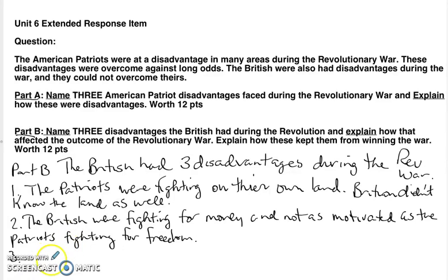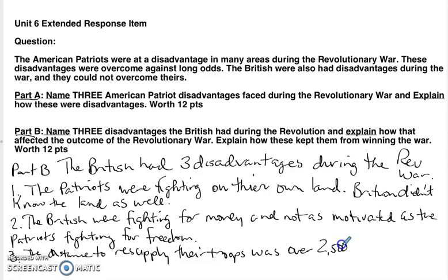And number 3, one of the disadvantages that the British had was the distance to resupply their troops. The distance to resupply British troops was over 2,500 miles. The colonists could get supplies in their own backyard.